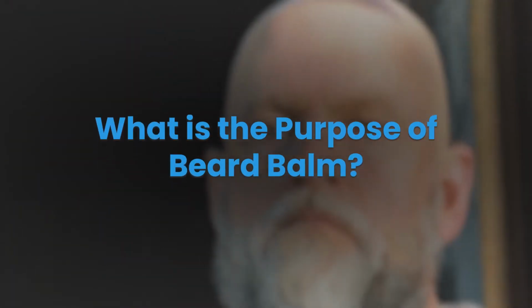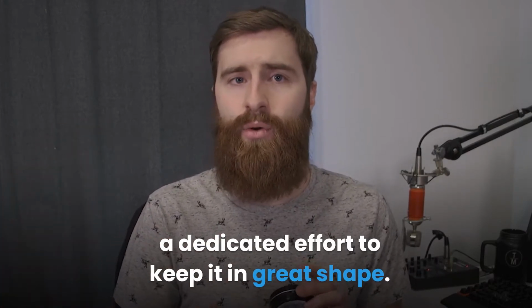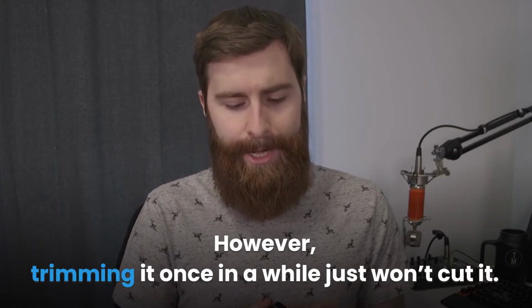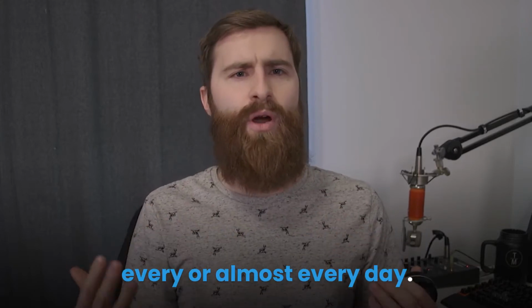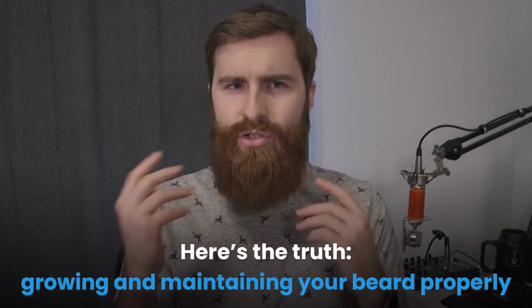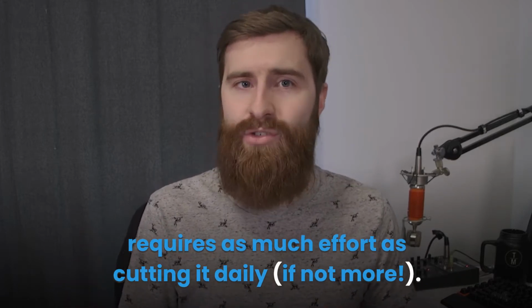What is the purpose of Beard Balm? If you keep a beard, then you already know that it requires a dedicated effort to keep it in great shape. However, trimming it once in a while just won't cut it. I suggest you let go of the idea that growing a beard is easier than shaving every or almost every day. Here's the truth, growing and maintaining your beard properly requires as much effort as cutting it daily, if not more.